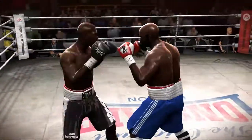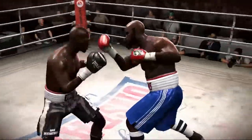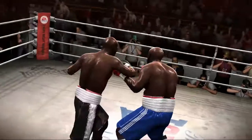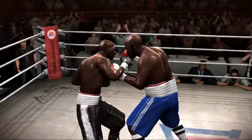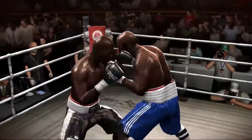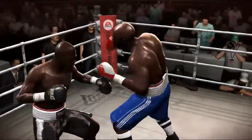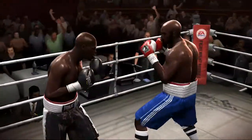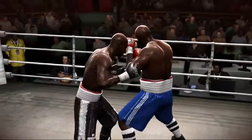Keep the head moving. Good work. Two clean shots get in by Jërmäйn Taylor. Not able to land the headshot. Accurate counterpunch by Jërmäйn Taylor.